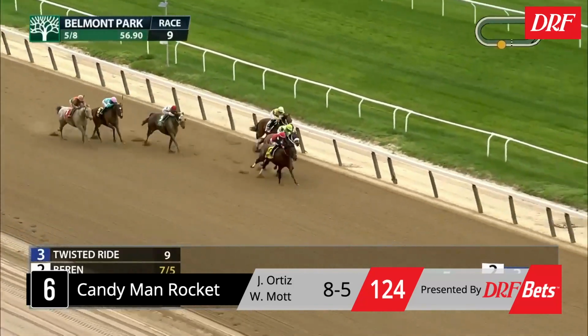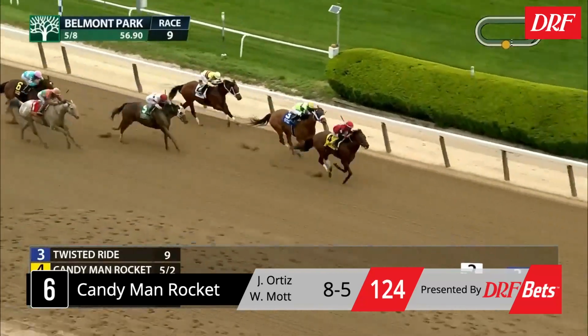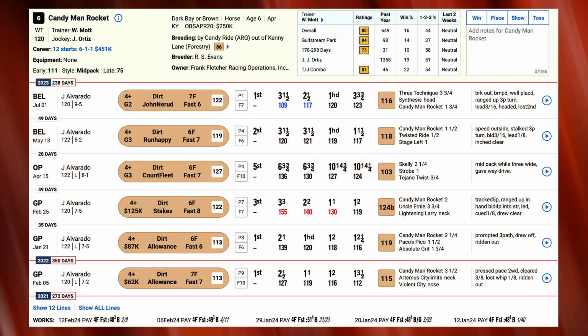And if he can get the same kind of trip in this spot, I think Bill Mott and the Connections would be very happy. This horse has been successful at Gulfstream Park in the past. He's actually 4 for 4 over this surface, including a victory in the Gulfstream Park Sprint last year. Yeah, the layoff is a bit of a question, but he's certainly one of the better horses on overall quality in this field.